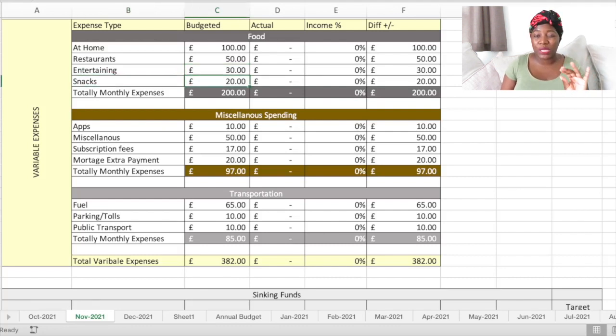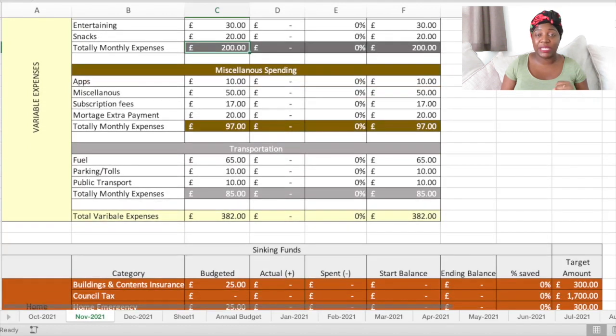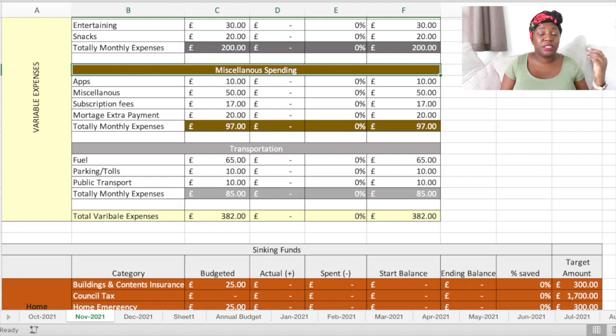I'm looking to spend at least only £10 and not more, but we shall see how that goes. So total, £200. Then moving over to miscellaneous spending, because every single budget needs to have a miscellaneous category. For me, my miscellaneous spending is kind of like the apps that I love buying, then miscellaneous itself, because you know, something always seems to happen that needs to be paid for, subscriptions, and also just in case I want to add extra payment towards my mortgage. So for miscellaneous spending, I'm allocating less than £100, so about £97 is what I think I'm going to spend on miscellaneous spending.